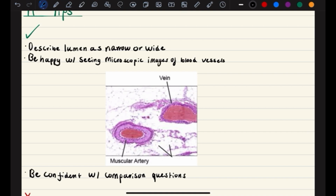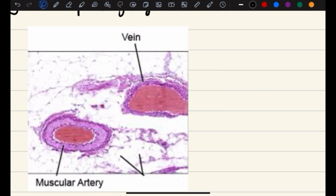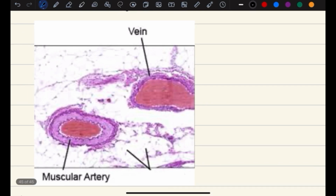Now, be happy with seeing microscopic images of your blood vessels as well. Guys, whenever they throw this at you, don't reinvent the wheel. It's the same thing that we've seen. You can see in that vein, if you look at that reddish color, I'll try and do a bit of a highlight there. See this reddish color that we just highlighted? Guys, that's the lumen. In the vein, that's wide, in the artery, it's narrow.